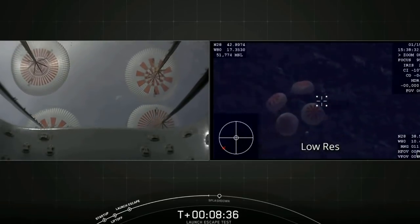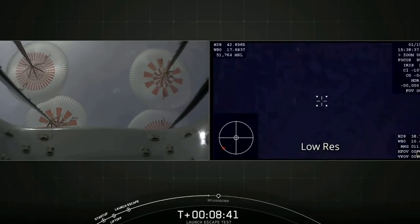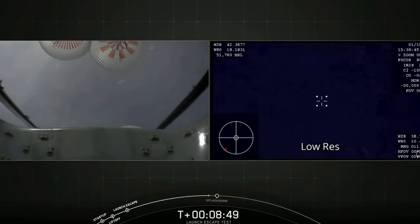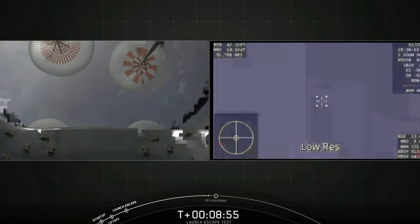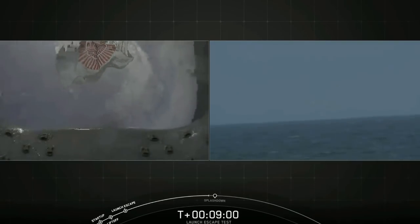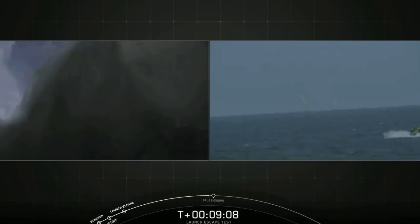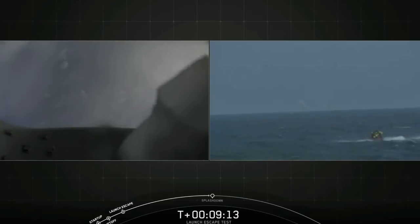I think we may have heard a call out of 100 meters to go. Yeah, I just heard that too. Yep. Now those four parachutes are actually going to be released from the capsule after splashdown, and they'll be recovered too. And we are down. Down a little bit early, in fact. And there you can see the recovery boat beginning to approach instantly.